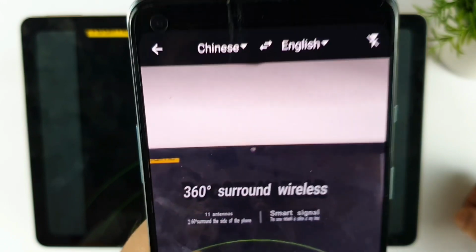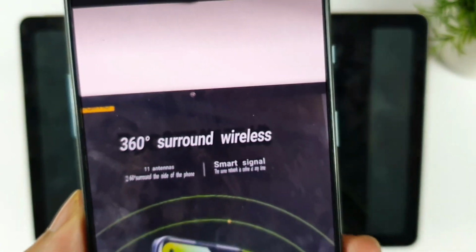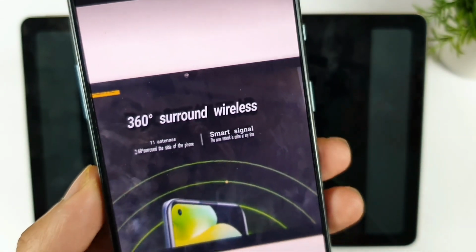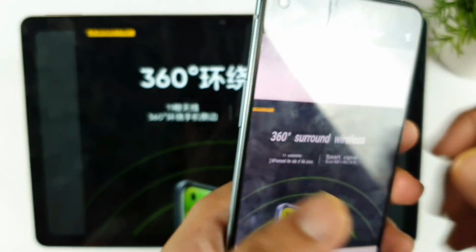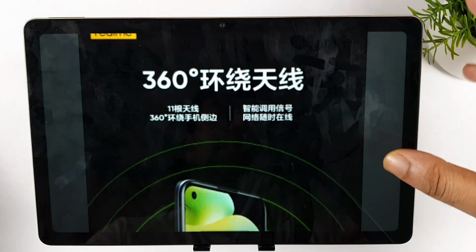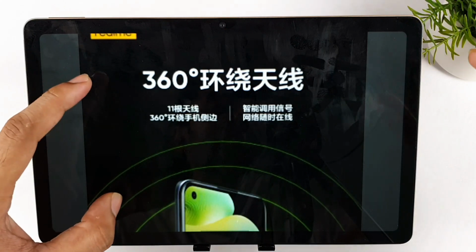As you can see, 360 surrounded sides of the phone, and smart signal, which will automatically detect the signal and allocate it. That's another good thing, as you can see. So this is another new thing which we saw for the first time in this Realme phone. Basically we may see it in other phones, but in Realme phones this is new.